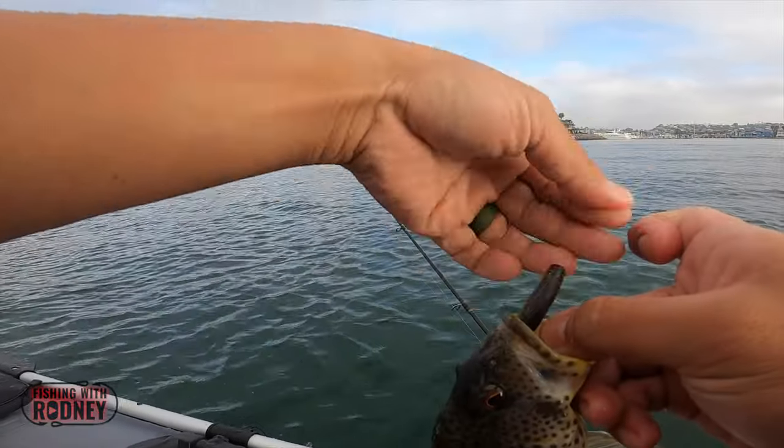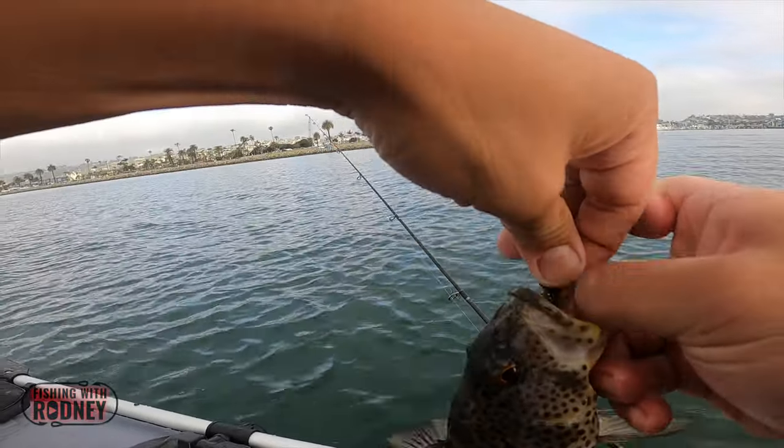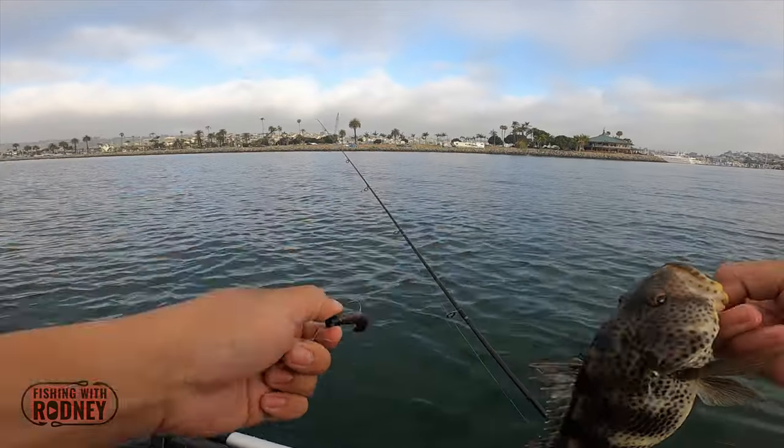So the Ned rig and the drop shot doesn't really seem to matter. We're not going to measure this one. This one is probably short of legal, but yeah, that was a nice one.